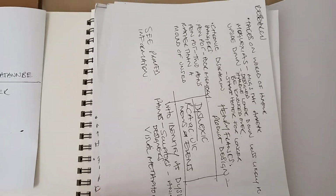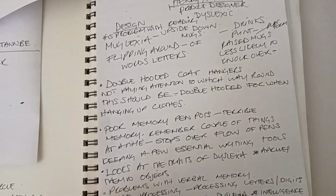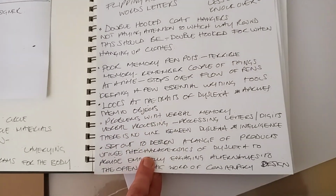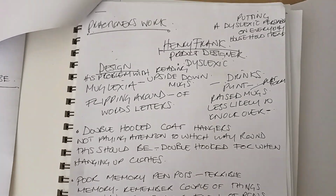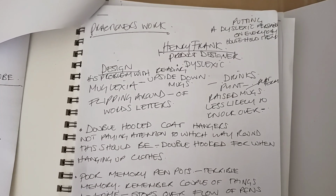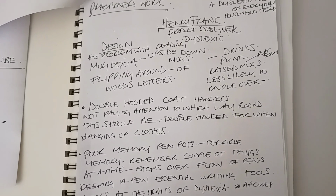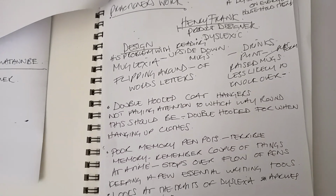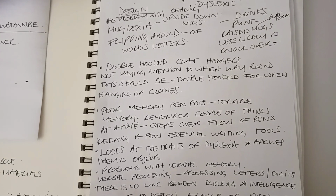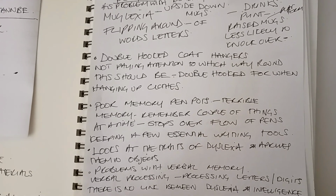Now, the research has been very interesting. So through here, I've worked through making notes and making very in-depth research. Also, Henry Frank's work has established quite a strong meaning within his design. As we can see here, I've looked at the Muglexia. Also, as well, he makes reference to double-hooked coat hangers.